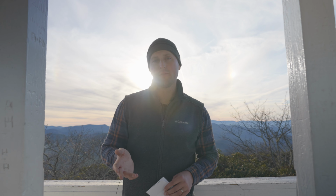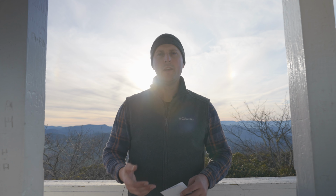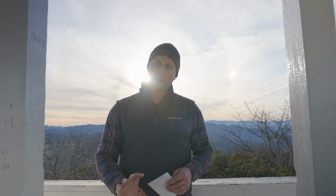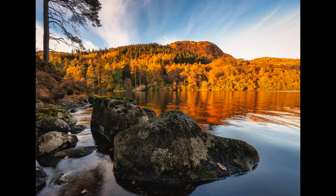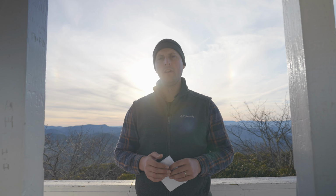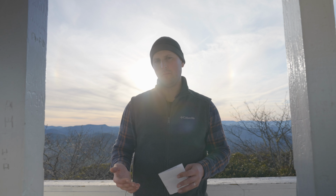You can still shoot that same main subject, whether it's a mountain or a tree or a waterfall, but simply by moving yourself down and maybe incorporating some brush or some rock into the foreground, this will create a lot of depth in your photo. It'll make it look a lot more three-dimensional instead of just flat and boring.